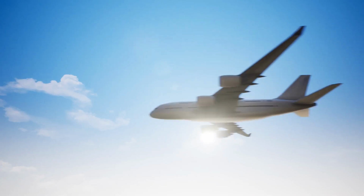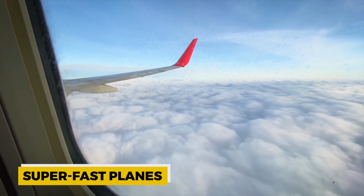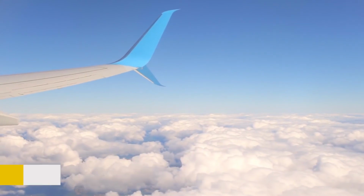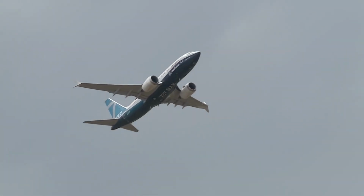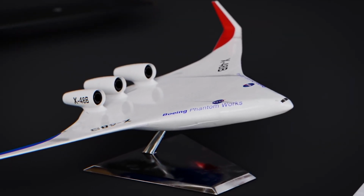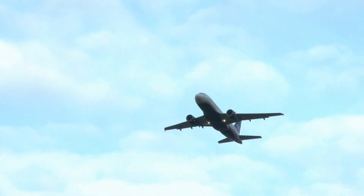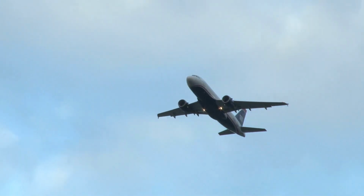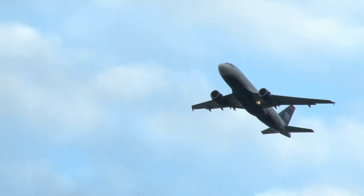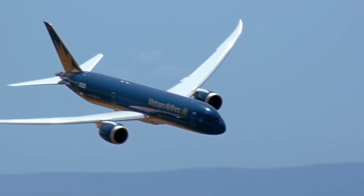Let's dive right into the future of aviation. Picture this: super fast planes flying at unimaginable speeds, taking you from one corner of the globe to another in a matter of hours. Well, NASA's new innovation might just make that a reality. They've developed a groundbreaking technology called aeroelastic wings. This could revolutionize the way that airplanes fly.